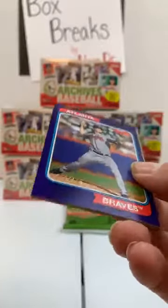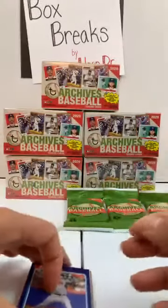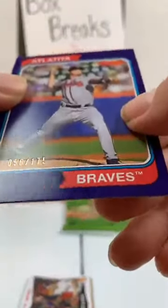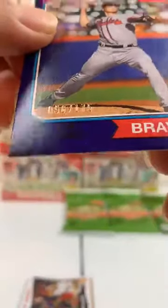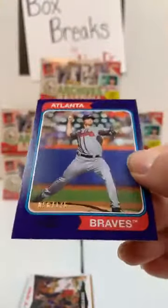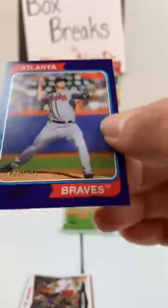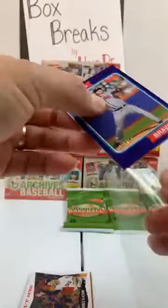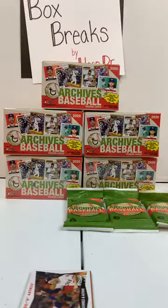Okay, our first numbered card of the night. It's a blue. It's numbered 56 out of 175. You almost can't see the name of the player. It's Mike Soroka, because it's down there, kind of hard to see. But hey, we've got us a numbered card, blue out of 175 for the Atlanta Braves. So hopefully we'll be getting some numbered cards tonight. This numbered card comes out of a value pack.